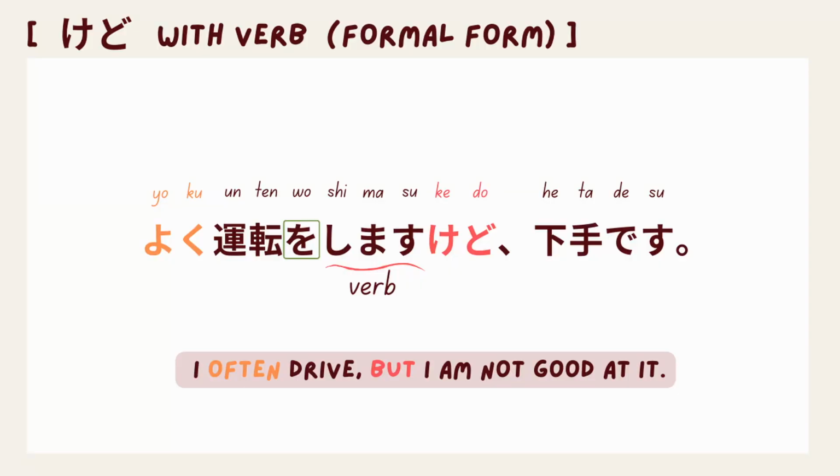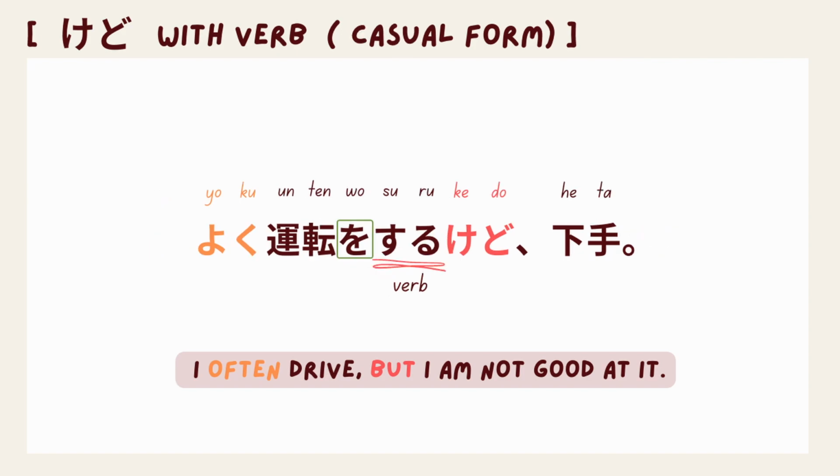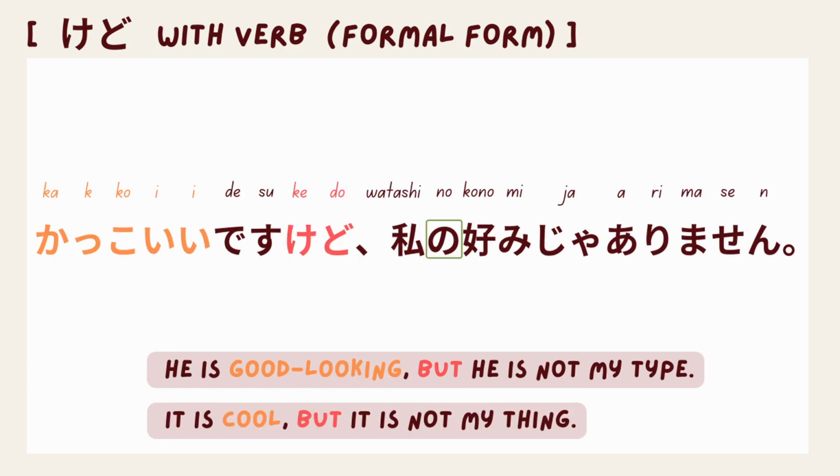よく運転をしますけど下手です。よく運転をするけど下手。かっこいいですけど私の好みじゃありません。かっこいい is an adjective, which means handsome, good looking for men, or cool beauty for women, and cool for men related things like cars, motorbikes, etc.